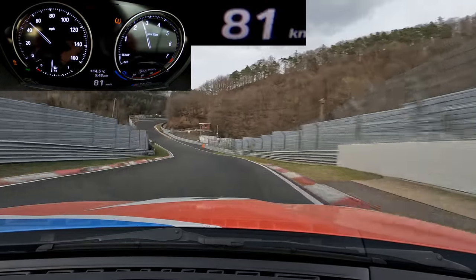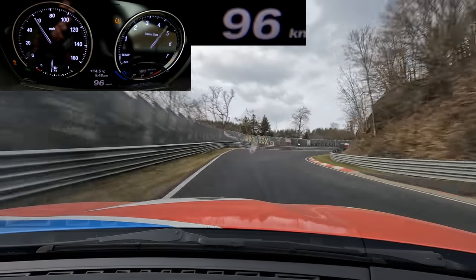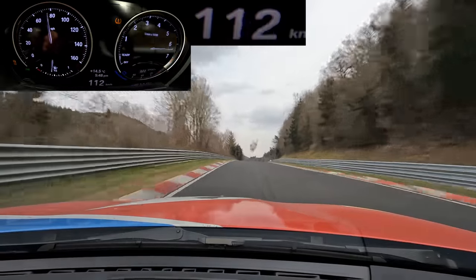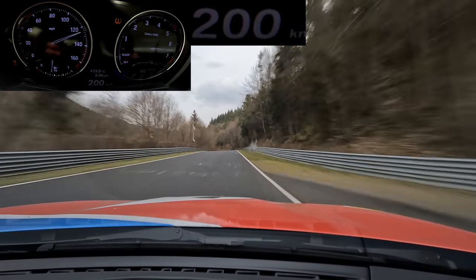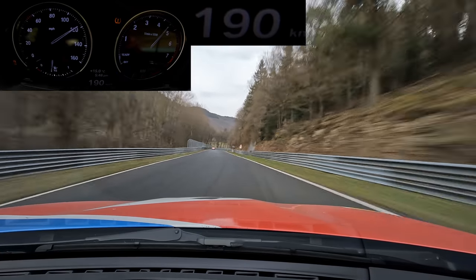It's important that we just, in case there is some emergency vehicle, that we get to stop at the right time. Alright, off we go. Second part of the lap. I never lived through here, but with this car, nah. Too fast. Thank you.